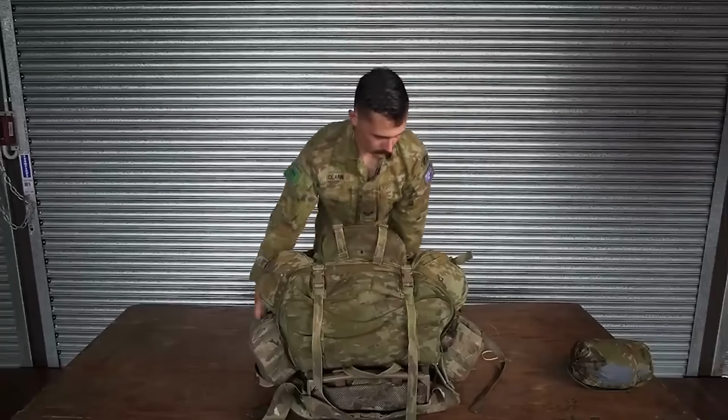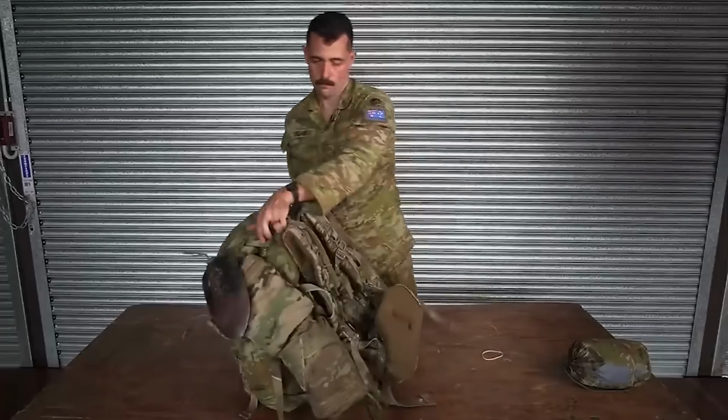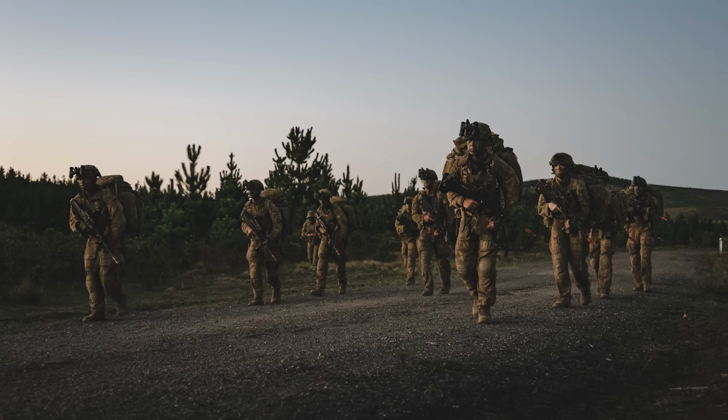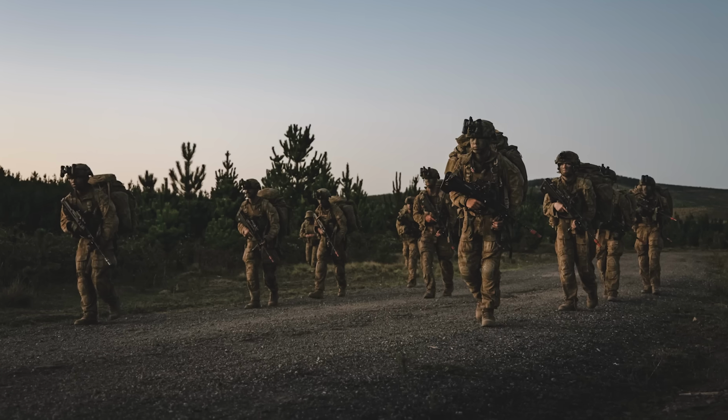However, this can vary greatly depending on the need. All of this starts at a weight of 45 kilograms minimum, however can easily reach as high as 70 kilograms. Let's have a moment of silence for the average digger's back and knees carrying all this weight around.